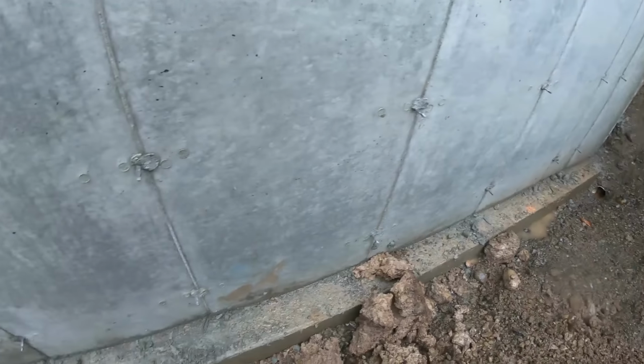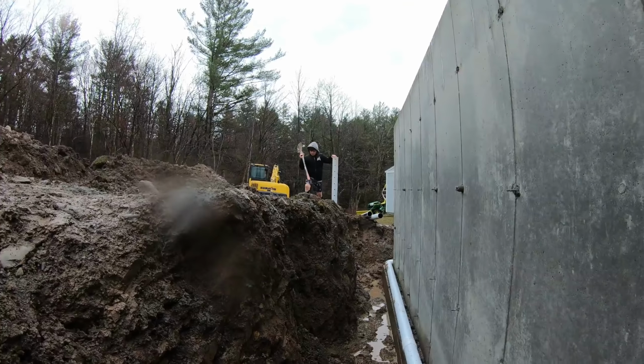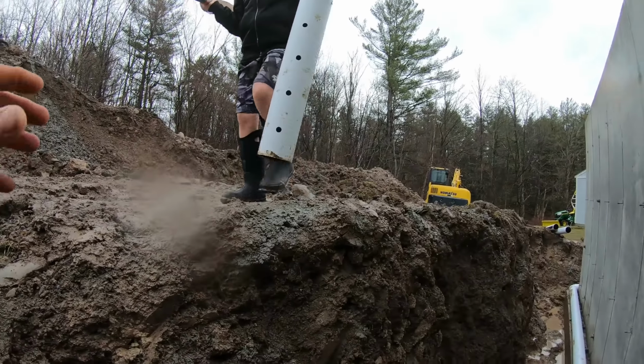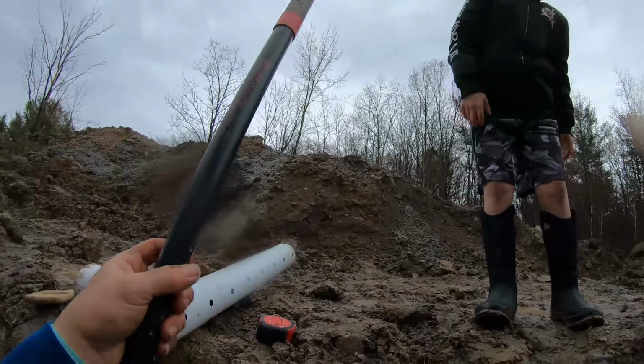Let's get this shoveled out. Bring a shovel too, Max. We need a shovel out of the van. All right, pal, you got the shovel? All right, I need a shovel and that small pipe will work. Nice. Give me a shovel. Let me get some of this mud out of here.